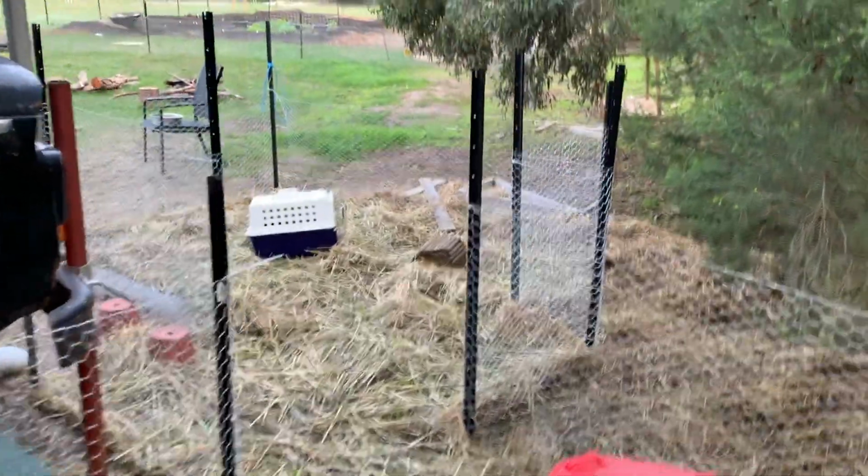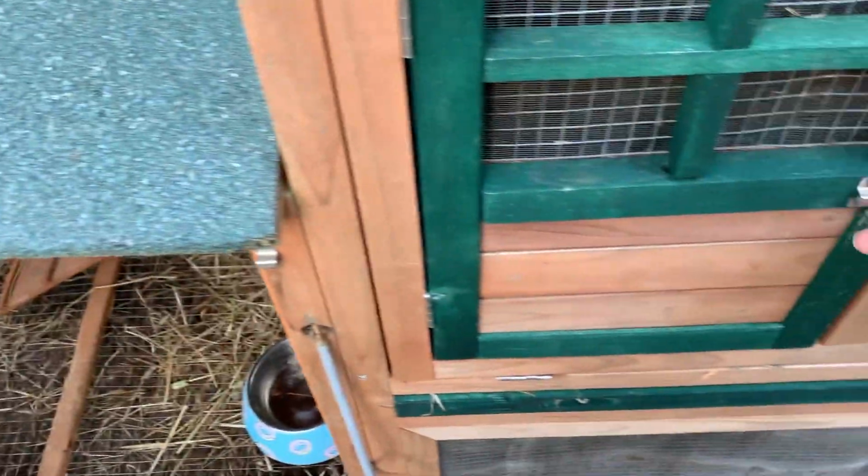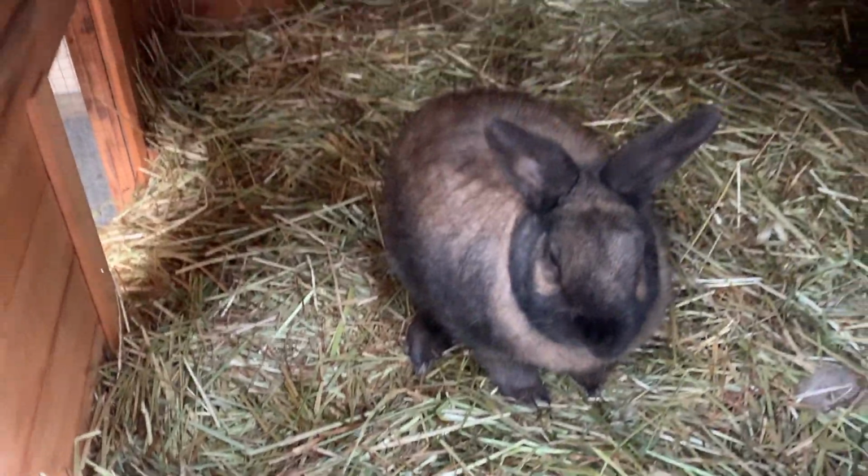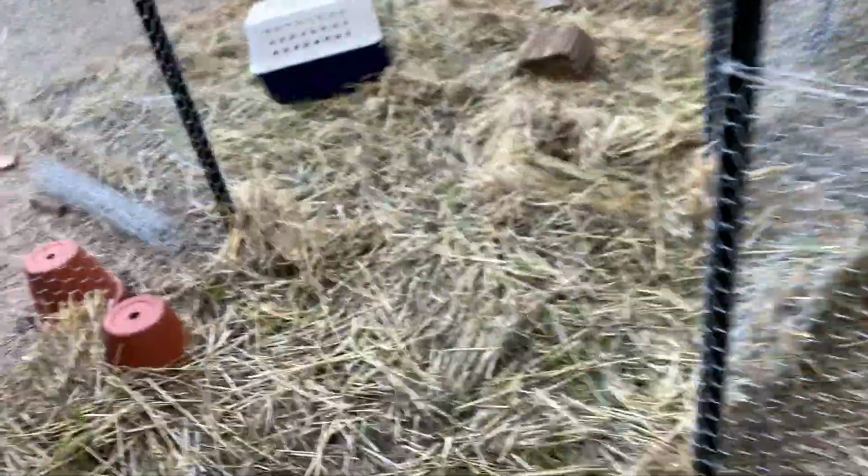So I'm letting the bunny out. She has this run that she goes in during the day. I need to replace the straw, but yeah. She's not really a people bun. She doesn't like people that much. But she does like having a run around time.